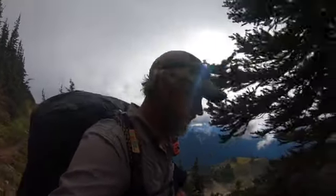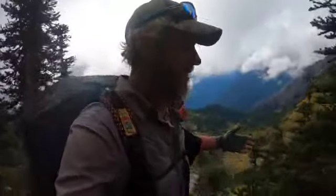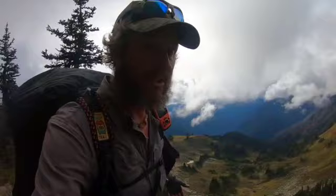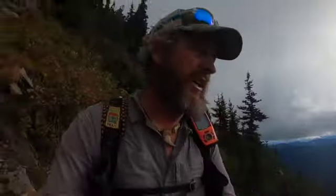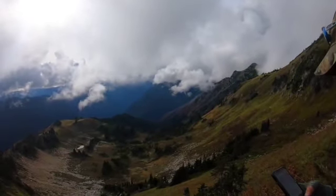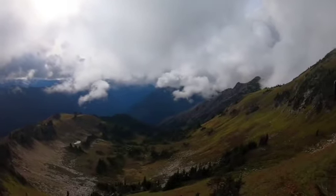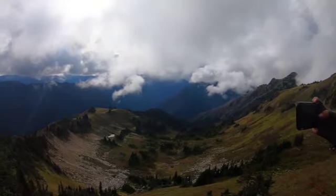Pretty amazing up here. Part of the problem I have is I can't put the camera away. I stop every 10 minutes to take more pictures. Slows down my progress. And I mean that seriously. Like right there, I gotta take a picture of that. So here I am stopping again to take more pictures. Amazing. Just incredible.